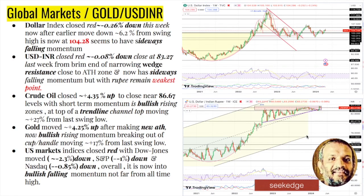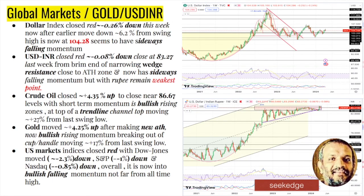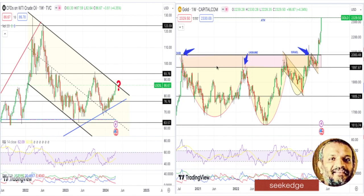That's what is happening. Now crude oil is showing some trouble, it is breaking out, a 4.3% up move. And it's at the top of the trend line channel. A breakout from here would mean trouble for an oil importing country like ours. Momentum is rising up and it's in the bull zones as per the RSI.